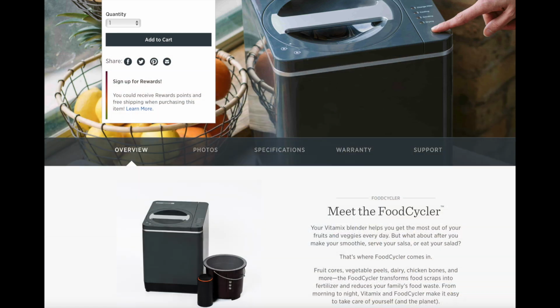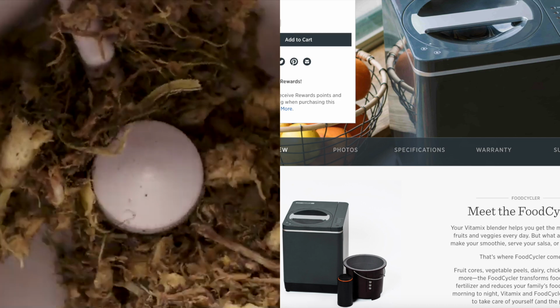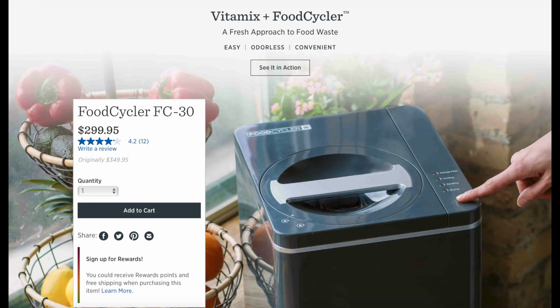Another new product called the Food Cycler. So while your Vitamix can break down the actual food you will eat, you will still have leftover pulp, chicken bones, banana peels, and more. Now the Food Cycler will grind them down to make your compost and to reduce food waste. It sells for $299.95.